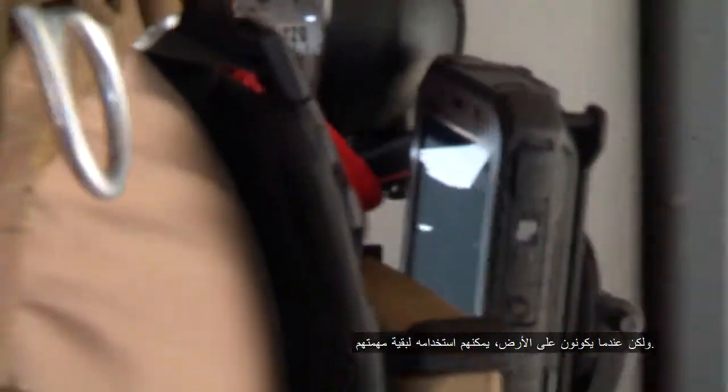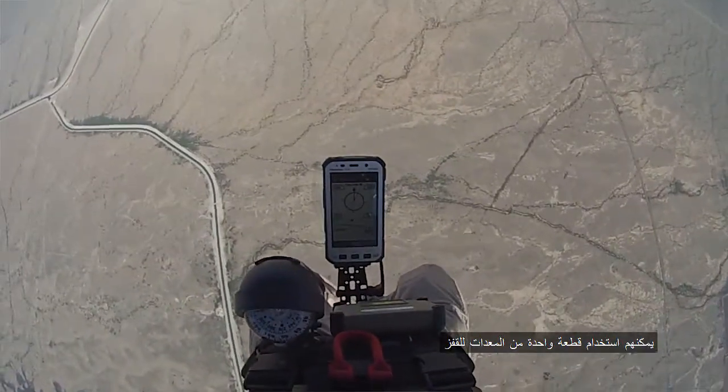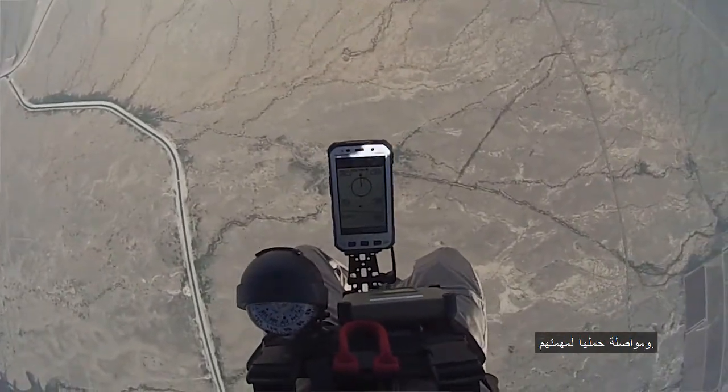So when they jump, they use a Panasonic display, but when they're on the ground, they can use it for the rest of their mission. So they don't have to carry two different pieces of equipment. They can use one for the jump and continue to carry it for their mission.